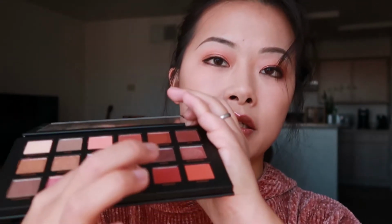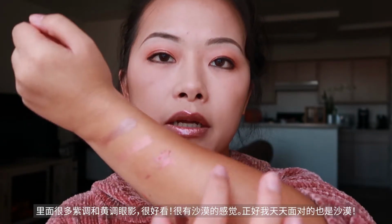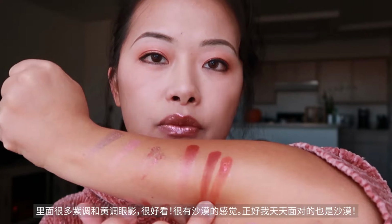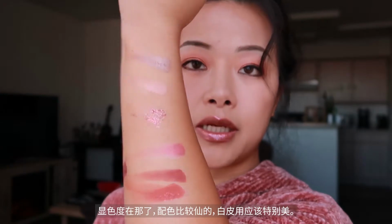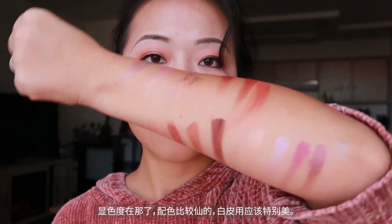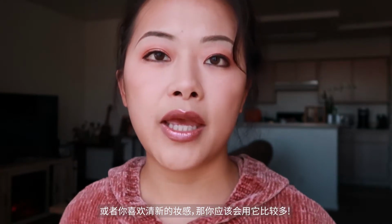Okay, the last three. There's a lot of purple and yellow, more yellow kind of shades, which is pretty. Reminds me of the desert, just like where I am. So as you can see, the pigment is there, and the shades are a lot of purple and lavender, kind of lighter shade. So if you have light skin, this palette would be very good for you. Or you want the very fresh kind of makeup, then it will be the palette you can use a lot.